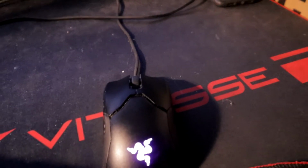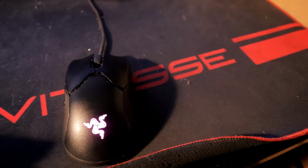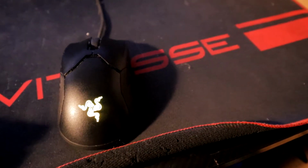The mouse, I have the Razer Viper. Yeah, I just have the Razer Viper, guys. The Razer Viper is insane. I'm not going to cap. If you guys are looking for a mouse, get this one.